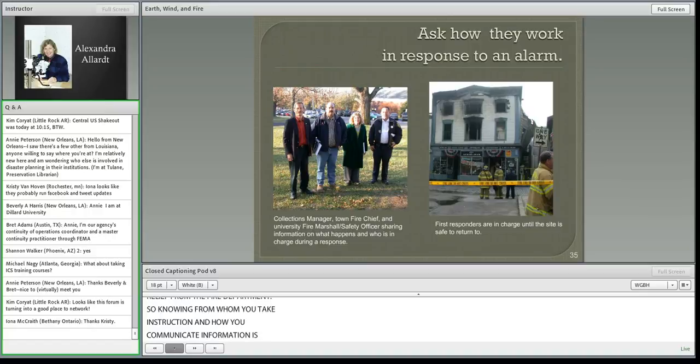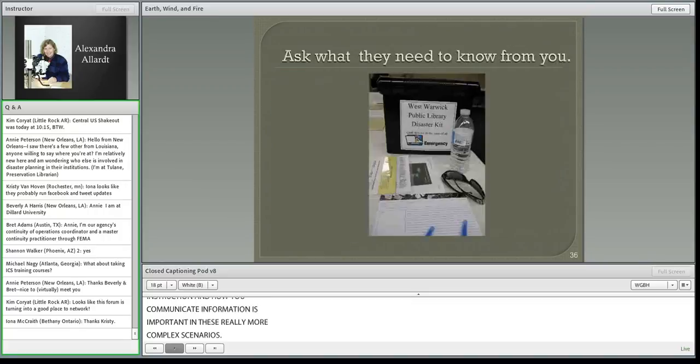So find out how that works in your particular incident. Ask your first responders, too, what they need to know from you about your staff, your facility, and your organization. The more information you have prepared in advance, the easier it will be to salvage your collections and maintain a good relationship with emergency responders.